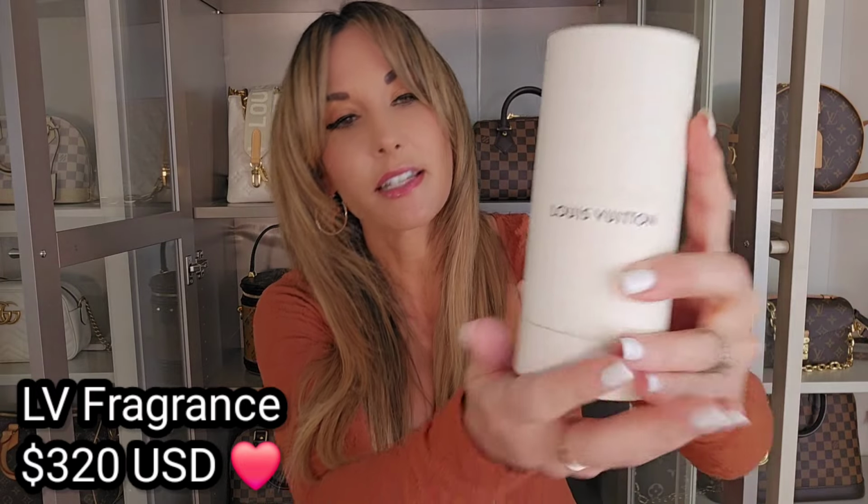I'm talking about any perfume from Louis Vuitton. You guys can see right here, this is On the Beach, and I absolutely adore the packaging. As you can see, so pretty. And this is going to be the smaller bottle. I find it lasts me a very, very long time.